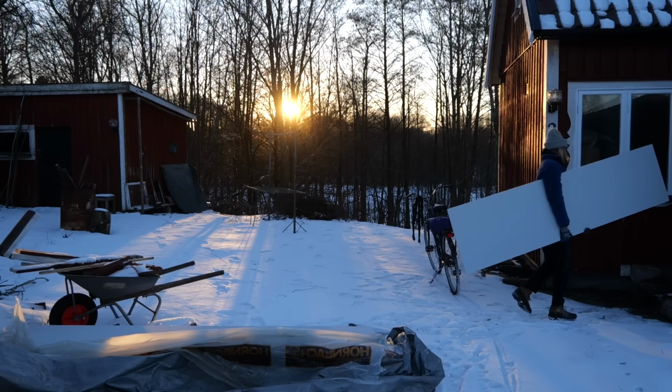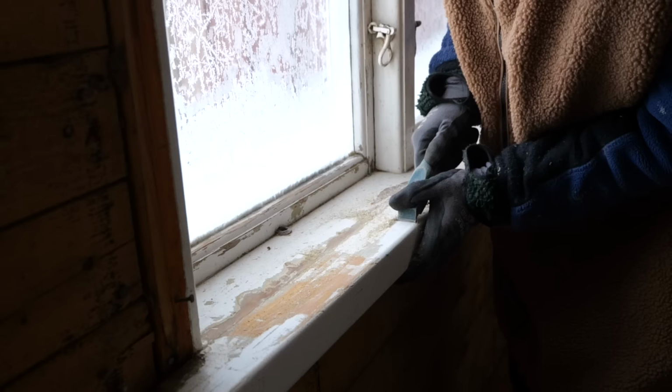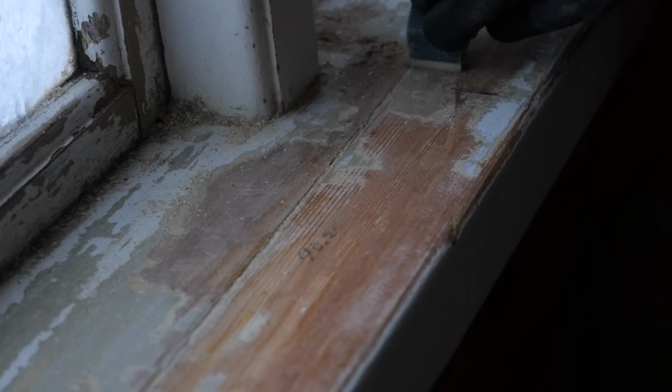In the middle of all the everlasting work in the attic, I also did some little things. It seemed kind of silly at the time, but it really helped me to just see some progress. So I fixed all the window boards, sanded them, and exposed the wood underneath all of the paint.